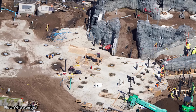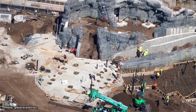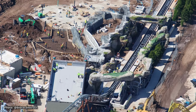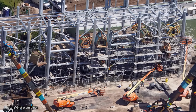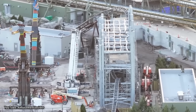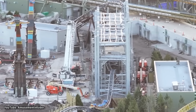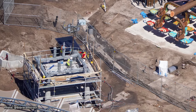New foundations and footings have sprung up for the land's play area, named Viking Training Camp, which is located in front of the coaster's second launch. The grandstands behind the Dragon Racers Rally flat rides have received several dragon houses. The roller coaster attraction passes through these stands as seen in the testing footage. The entrance for Dragon Racers Rally is starting to take shape in front of the ride.